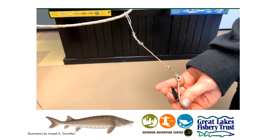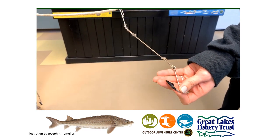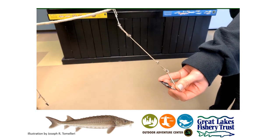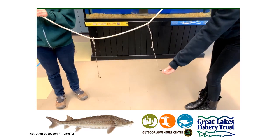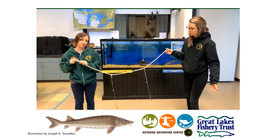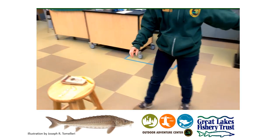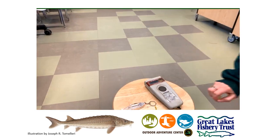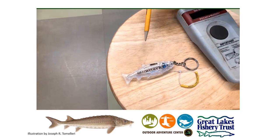So like I said, they would put a small bait fish on there, and it's just covered with electrical tape to protect our fingers for now. And of course, an actual set line used would be longer than this one. This is just a short cutoff version to use for education. So here let's look at some of the other tools that are used to track and monitor individual sturgeon. And you'll see some of these in the video and discussed in the video.